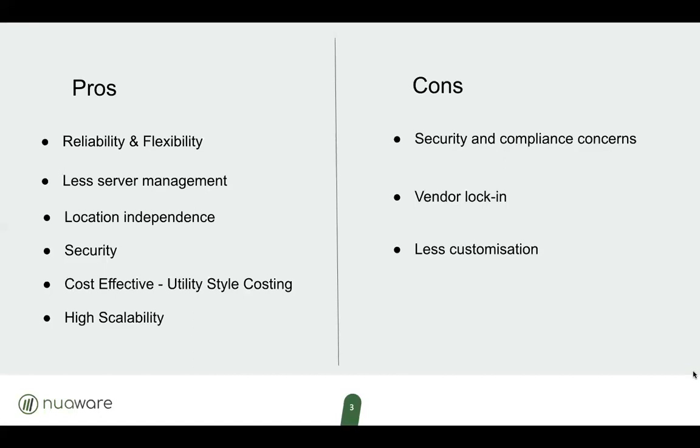Vendor lock-in, I mean, that's always a concern with cloud technology. An organization that uses the cloud will save money and become more flexible, but can also end up reliant on the cloud vendor services and their storage and applications and technologies they provide in order to maintain their business operations.